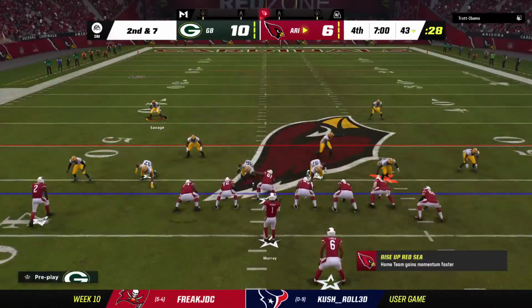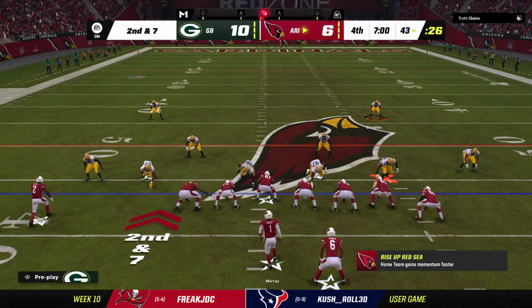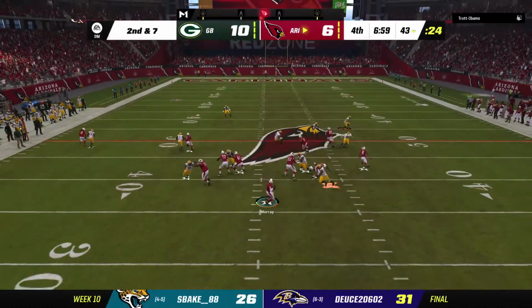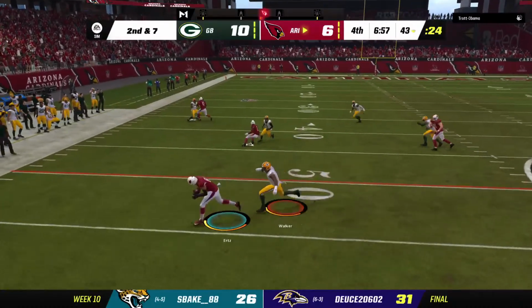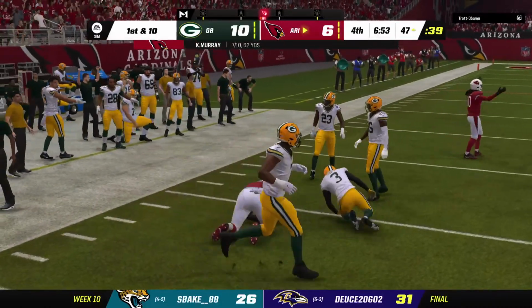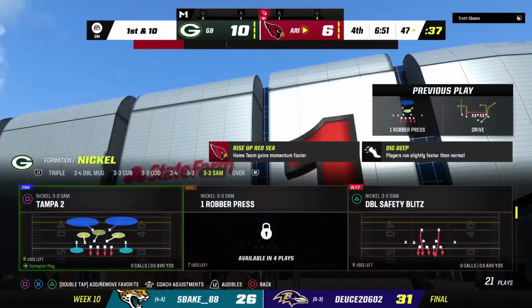The last run got 3. Now here's 2nd and 7. Shotgun now from Murray, and he finds his tight end. It's Ertz, and they'll get this down to around the 47-yard line.